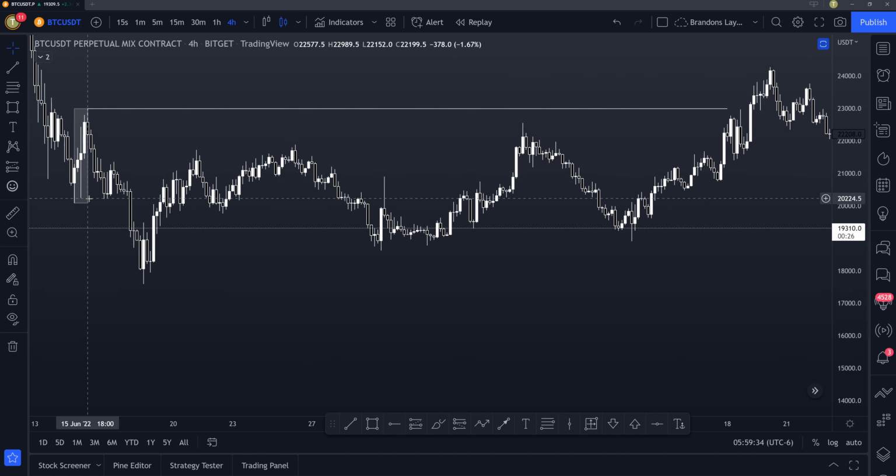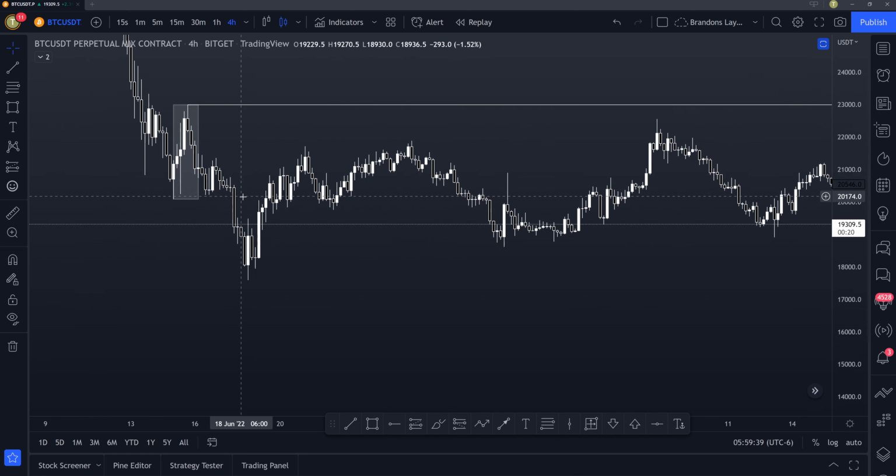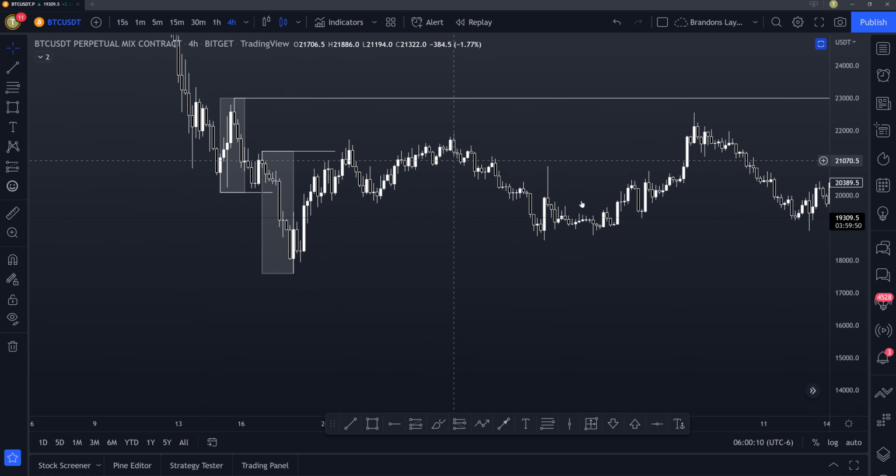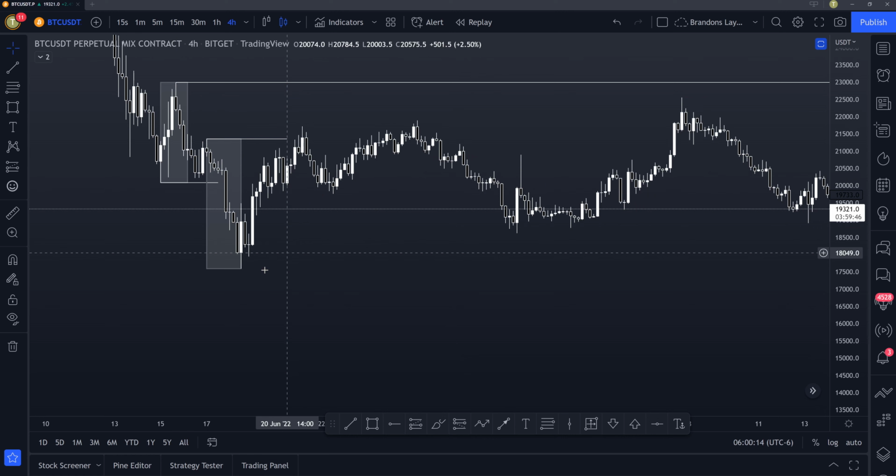So you could make some arguments here. When this broke, you could say, okay, we had this last move right here. And then this broke, and you could say, where did that come from? You could argue it came from here or it came from here. Let's argue that it came from here. Then again, we got 6 a.m., the New York Open. Well, 6 a.m. where I'm at, 8 a.m. pre-market technically. But we saw this break. So we could say this was an unmitigated zone on the 4 hour.